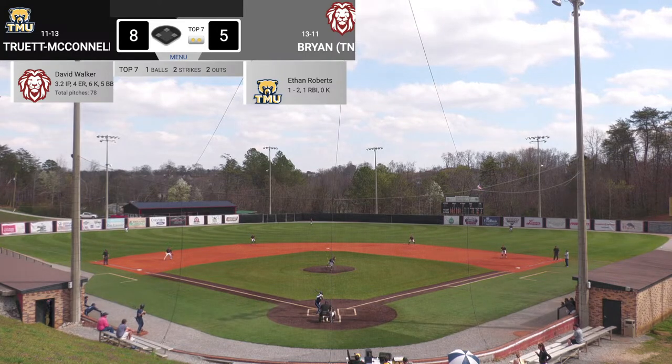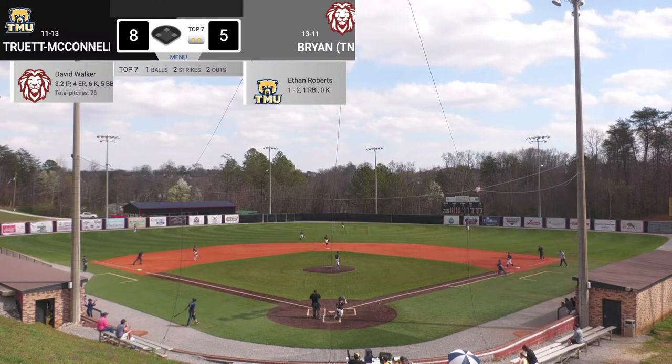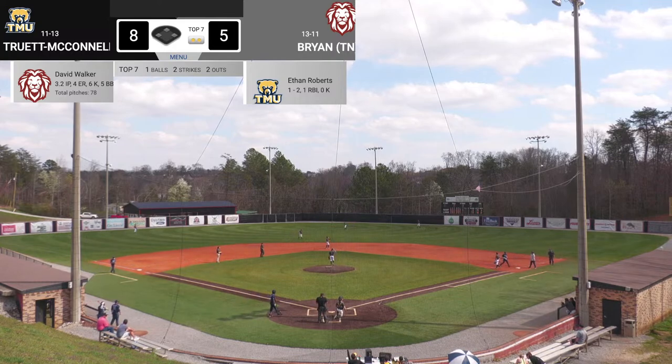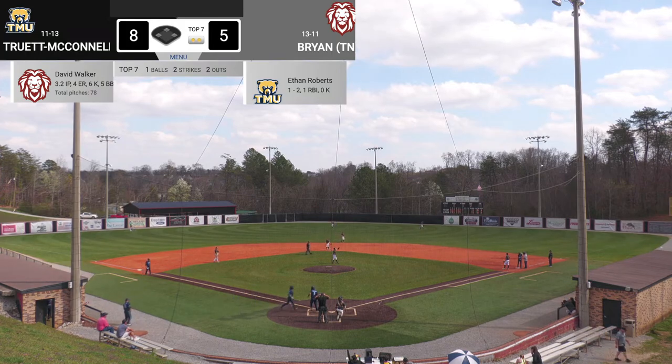Prince set up on the inner half of the plate, and that's going to be a swing, and it's going to be a chopper back up the middle. Good piece of hitting there. Fastball in on his hands, and it's just a nice job by the hitter to be able to get the barrel to it, get a little single back up the middle.